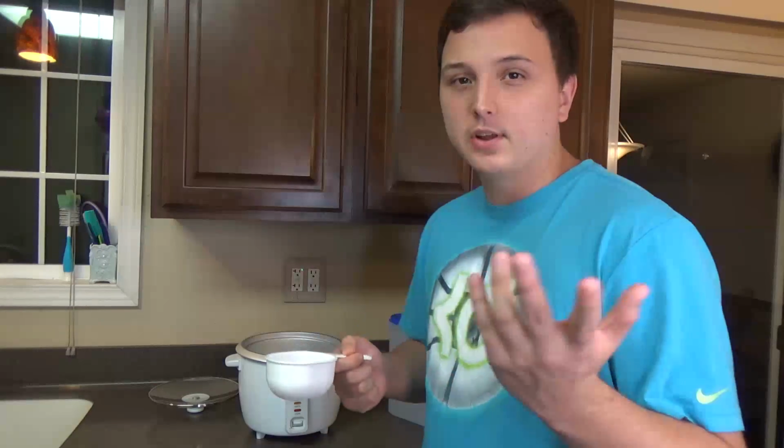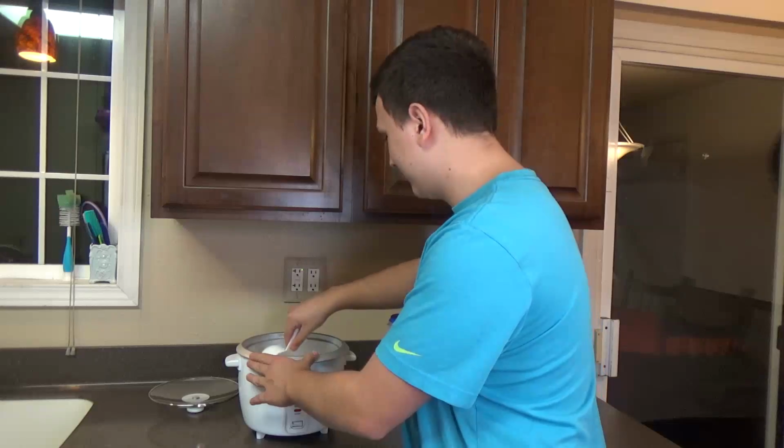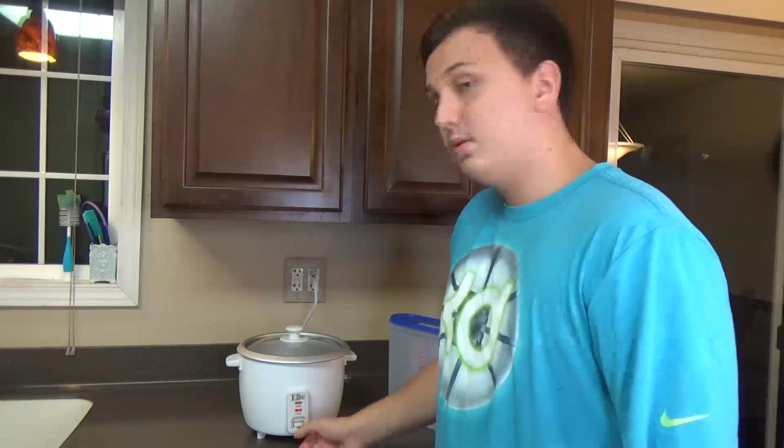like 20-25 minutes. Before I do cook it, I do like to mix it around because sometimes the rice will like stick to the bottom and it's like annoying to clean, so I just give it a little stir right now. And yes, I'm using the measuring cup to stir. I don't wanna do dishes, man. Alright, that's all done. So just plop on this lid, plug it in, and we're gonna cook that.